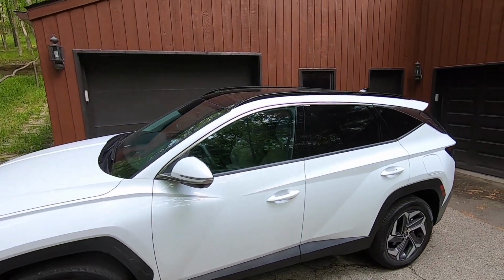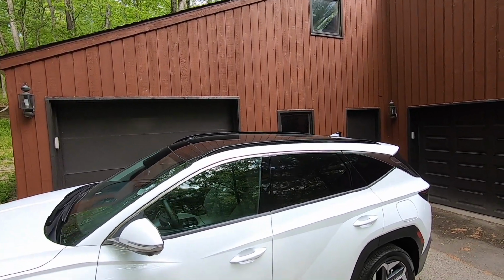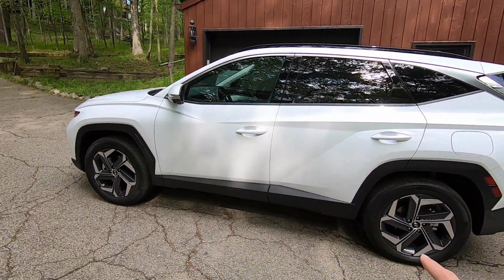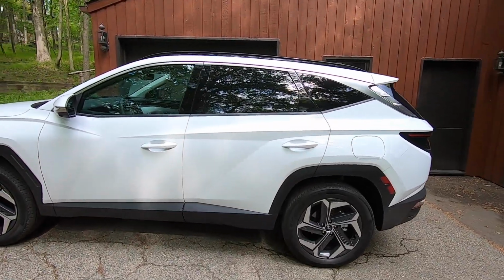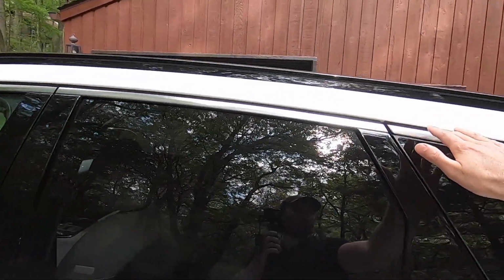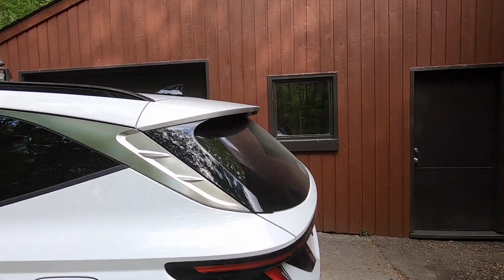Looking up, this also has a panoramic piece of glass for the moonroof, and you know, the black down on the side, the lower variances, I'm kind of neutral about those things, but I do like this finished metal look along the top of the windows, and I think they did a good job with the rear spoiler as well.